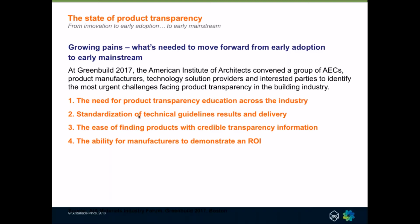But what I'm showing you is what came out of a working group that was hosted by the AIA at Greenbuild 2017, that convened a group of product manufacturers, solution providers, AECs, and other interested parties to try to get our arms around what are the most urgent challenges facing product transparency in the building industry. And these were the top 4 things that came out. The need for education across the industry, standardization of technical guidelines, results, and delivery, both of environmental reporting and material ingredient reporting, the ease of finding products with credible transparency information.